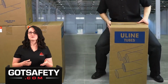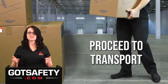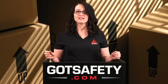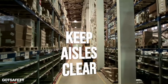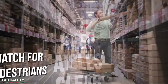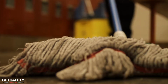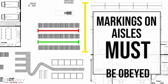Once you've sized up the load and have determined how to lift it properly, proceed to transport it where it needs to go. As you continue to move loads and do other tasks that you are assigned, look for special hazards. The following should be adhered to at all times. Aisles and passageways must be kept clear of obstruction. Watch for pedestrians. Materials spilled in walkways must be cleaned up immediately. When present, markings on aisles and walkways must be obeyed.